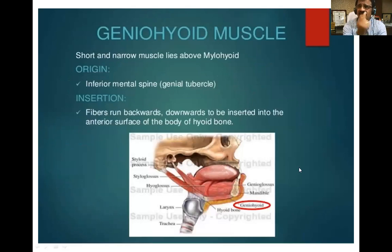So genio means the angle. A short and narrow muscle lies above mylohyoid. Its origin is the inferior mental spine. So mental spine is the genial tubercle, that means the bend of this mandible. So bend means genial. Fibers run backward and downwards to be inserted into the anterior surface of the body of the hyoid. So in case of suprahyoid muscles, you can say that they originate on the mandible and get inserted on the hyoid bone in short. This is also sufficient as far as gross anatomy is concerned. But if you remember the details, it is well and good.